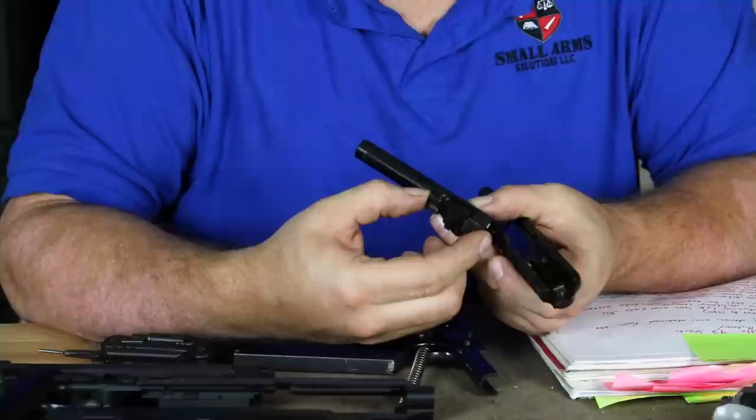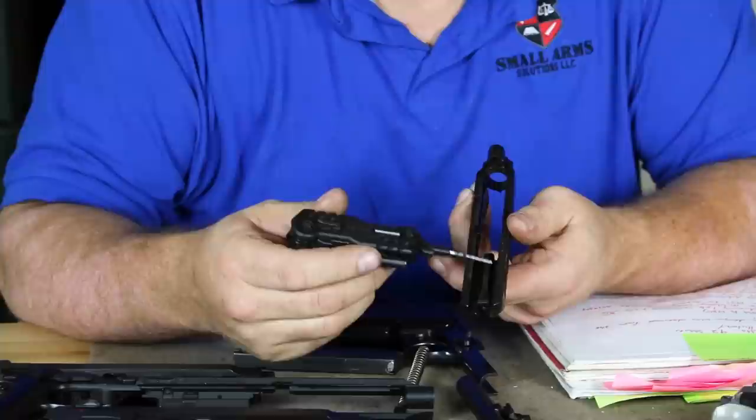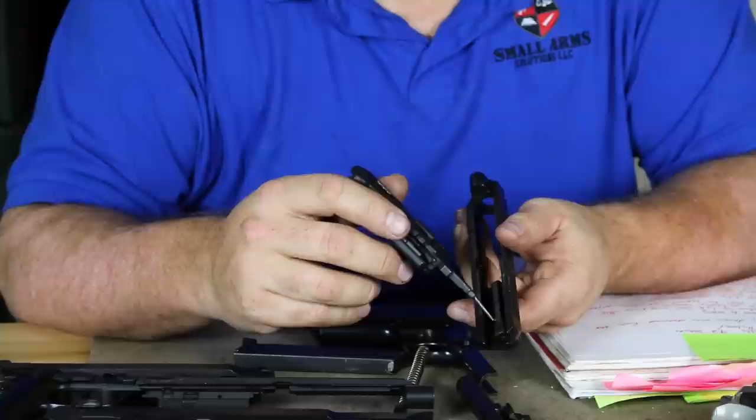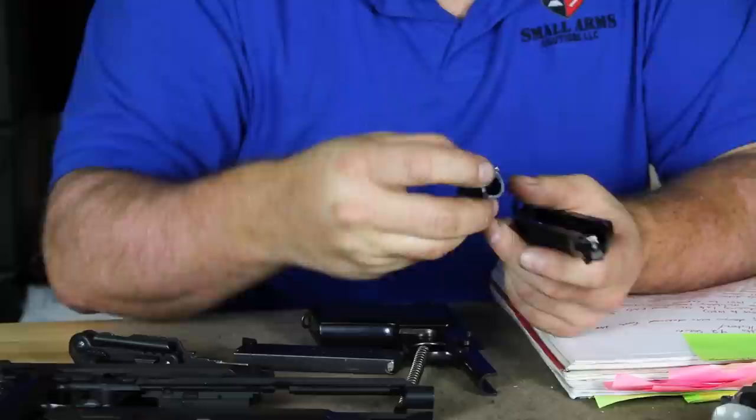Now, looking at the slide on here, this all predates the manual safety and the decocking lever on the slide. It is way before we saw any firing pin blocks. This was basically the raw pistol of that early generation. Now, these also were known to have locking block failures after extensive use, but not under normal use.